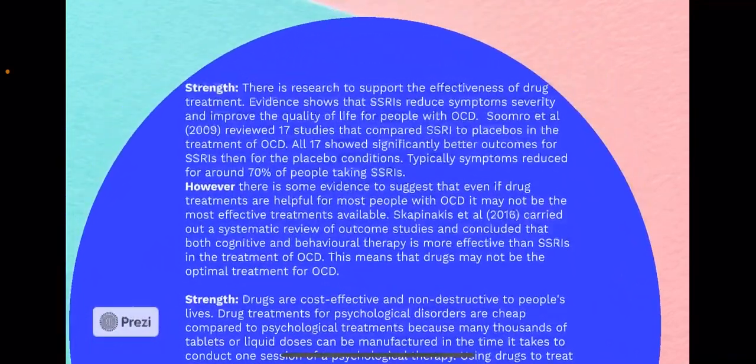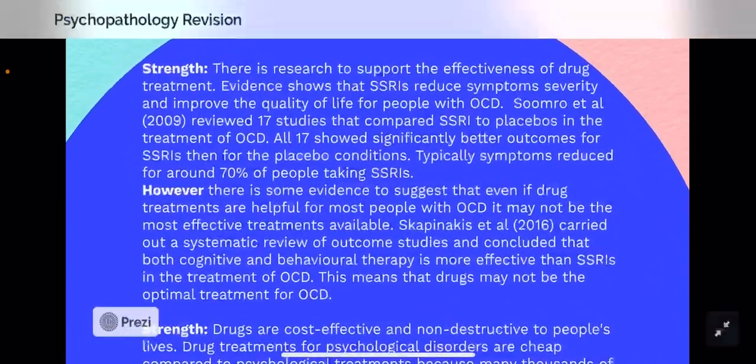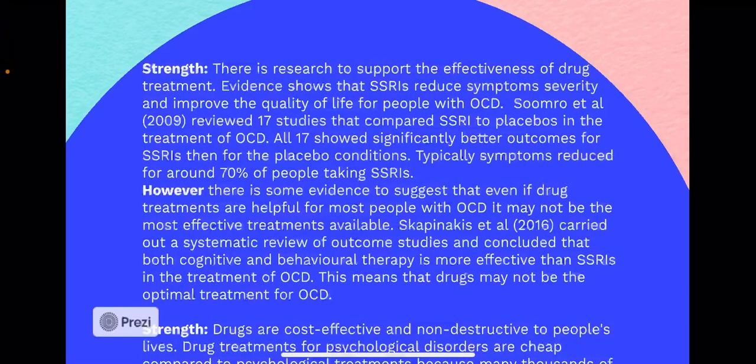And then in evaluation, so strength. There is research to support the effectiveness of drug treatment. Evidence shows that SSRIs reduce symptom severity and improve the quality of life for people with OCD. Research which reviewed 17 studies that compared SSRIs to placebos in the treatment of OCD. All 17 of these studies showed significantly better outcomes for SSRIs than for the placebo conditions. Typically, symptoms reduced for around 70% of people taking SSRIs. So this review of studies shows that SSRIs are effective in treating OCD.